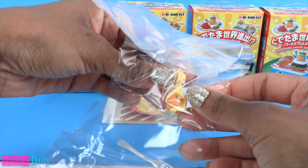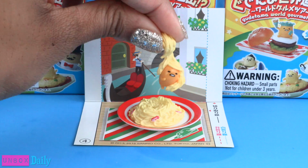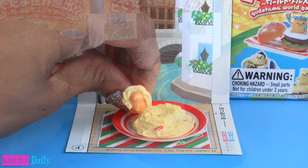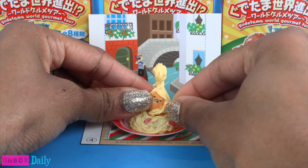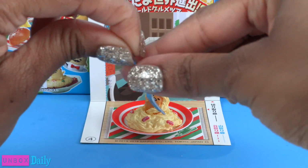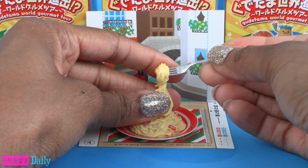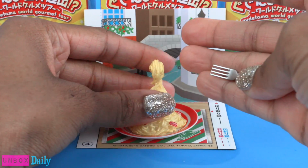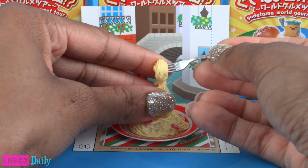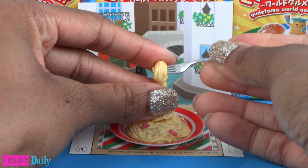Here is the little egg. Oh, and he's all wrapped up in the pasta. We're gonna place that right on the center. Oops. You've gotta place these just right and then they stand up perfectly. Here is a fork. This is like the most perfect doll fork ever. And I believe this goes into the noodles. This will be so cool because we can make it look like our dolls are eating the pasta if this fork stops jumping out of the noodles.